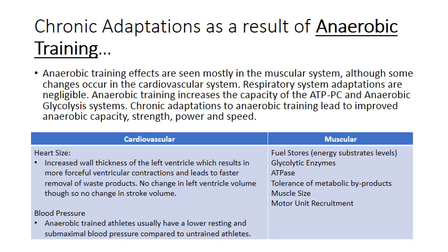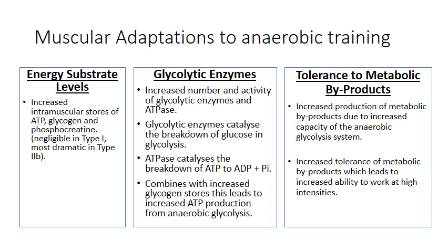And what we'll do now is we'll go through each of our muscular adaptations, looking at what occurs in our fuel stores, our glycolytic enzymes, an enzyme called ATPase, our tolerance of metabolic byproducts, adaptations in muscle size, and adaptations in motor unit recruitment. With anaerobic training and using your anaerobic energy system, you need to have a think about what it is using as a fuel source, and what is the pathway of breaking down that fuel source to produce ATP.